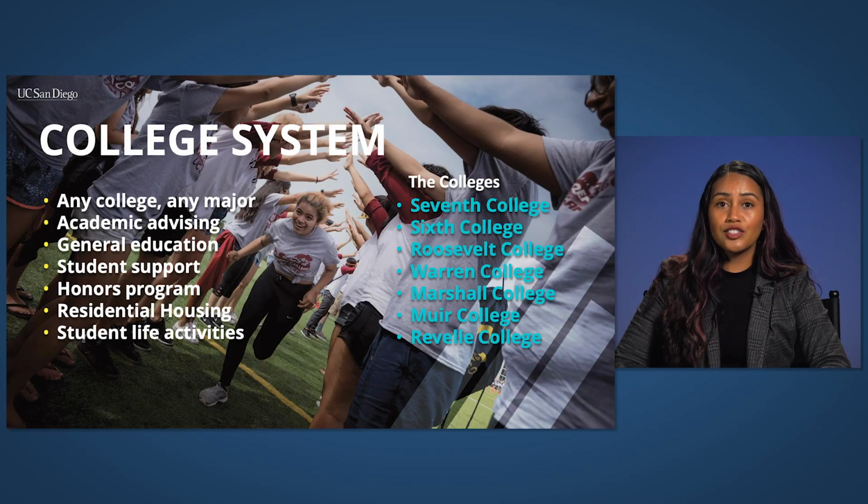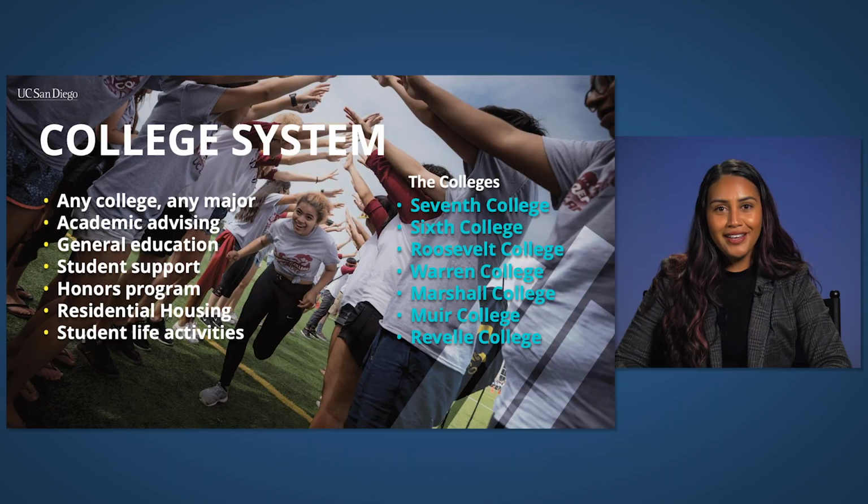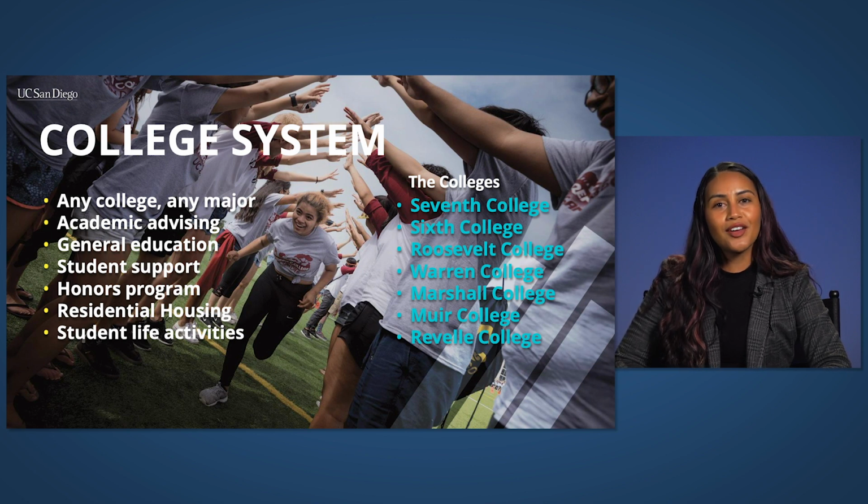And we do have our colleges listed on this slide for you. They're all written in blue here. Revelle College being the first college at UC San Diego, and 7th College being the newest college at UC San Diego. It's actually so new that they don't really have events and traditions yet because they didn't have any students. They opened their doors to their first cohort of first-year students in fall of 2020. So if you're interested in being part of that historical opportunity to help create that culture at 7th College, you might want to rank it highly on your application.